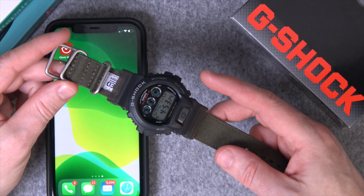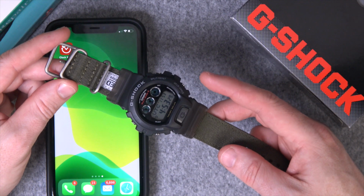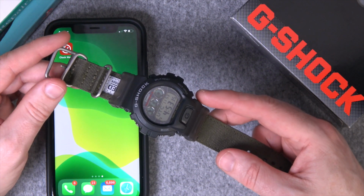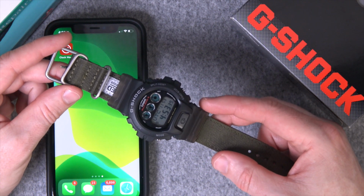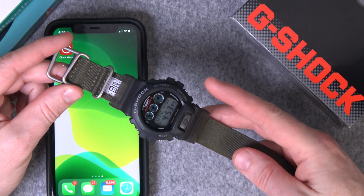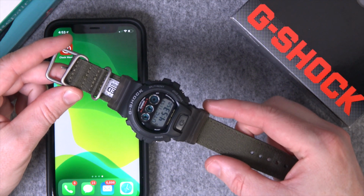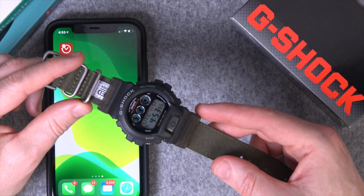So all watches, especially mechanical watches, will lose seconds or gain seconds. Mechanical ones over a day or so, digital ones could be over a month, but certainly they'll have time drift. Whereas atomic clocks and atomic watches, the atomic watches will set themselves usually once a day and have the most accurate time that you can get in a watch. So the real marvels of the horological world, I would say.